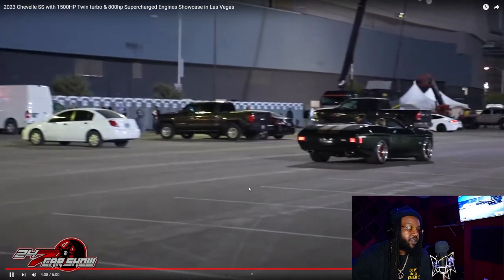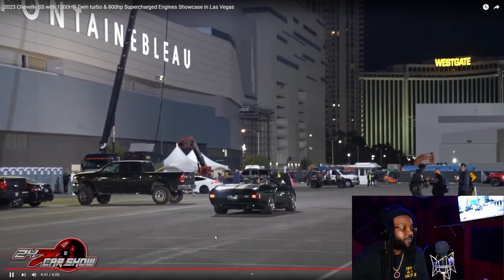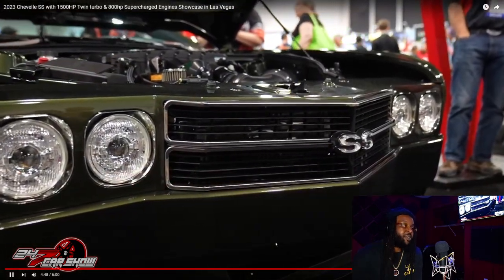Yeah, look at that. The green one has a better back profile for some reason. The red one looks more boxy for some reason, even though it's probably the exact same thing.